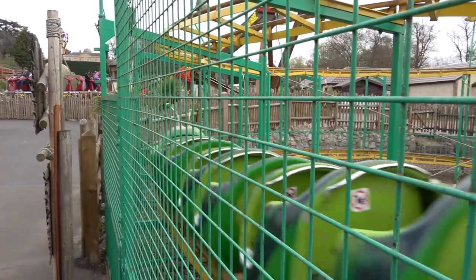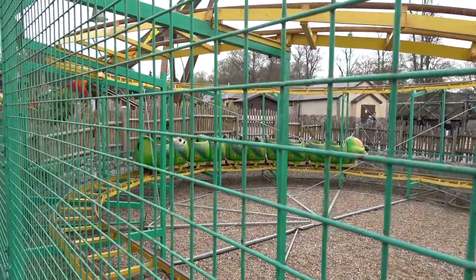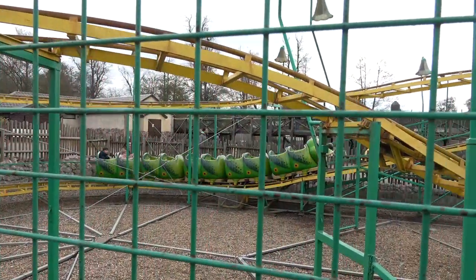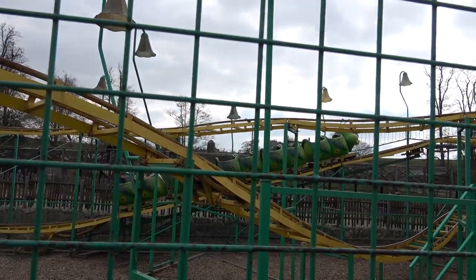And of course we're back now in the Adventure Theme Park just next door to that area for a ride on the Caterpillar Coaster. One of three different roller coasters available here at the West Midland Safari Park. So let's go for a ride.